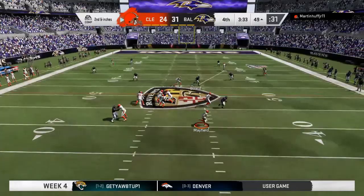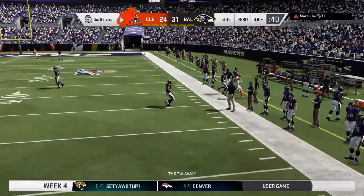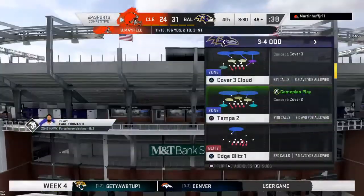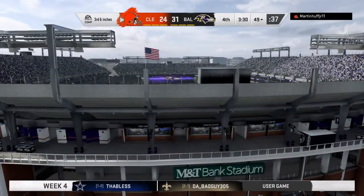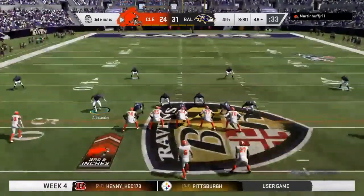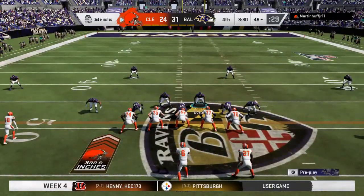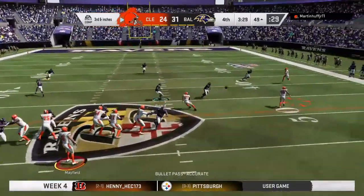Mayfield now. Eluding the pressure right. And it's incomplete. Oh, I like that right there. Not only was it the right play, throwing it away like that, frankly, I think it was the only play. Yeah, got outside of the pocket, realized he had nothing, just chucked it free. Yeah, live to fight another down, right?